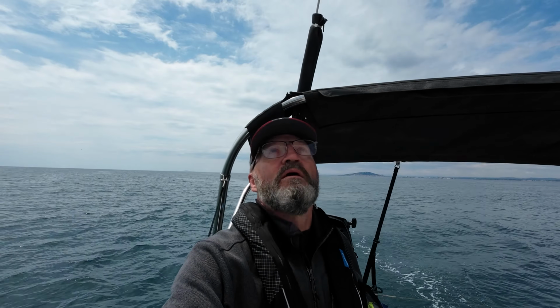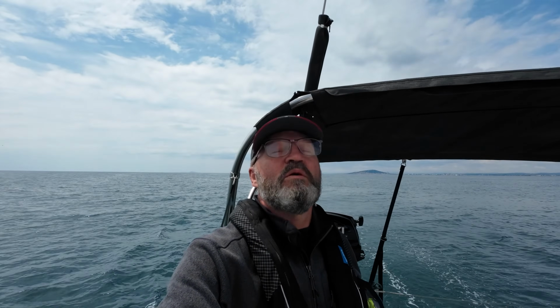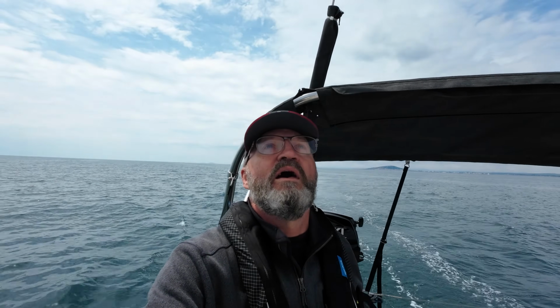Got the spinnaker flying for the first time. Left Cape d'Agde this morning. We've got 11 knots of breeze, so it's been a bit quiet. The wind's changed around 180 degrees since we left, but pretty much as predicted.